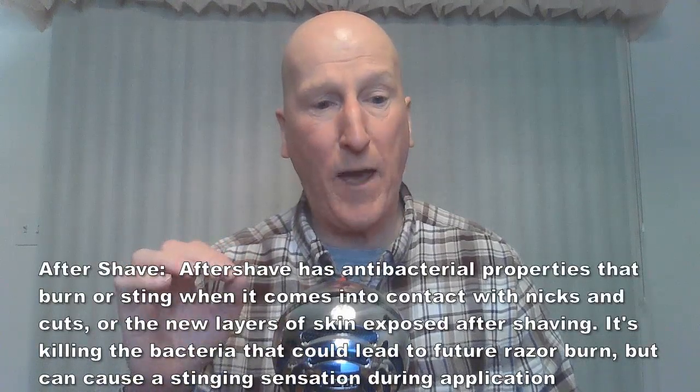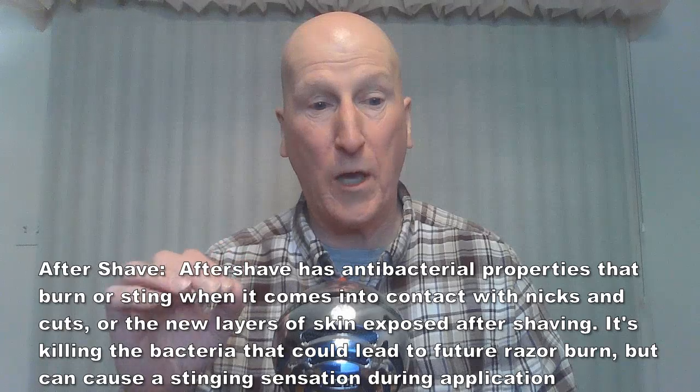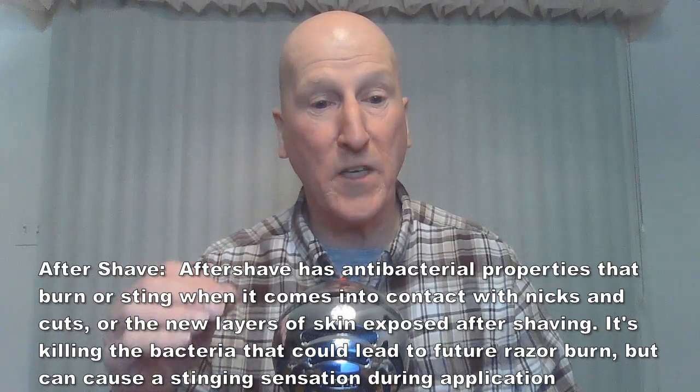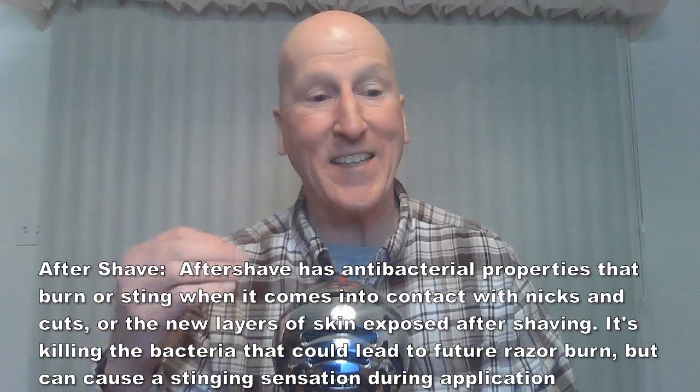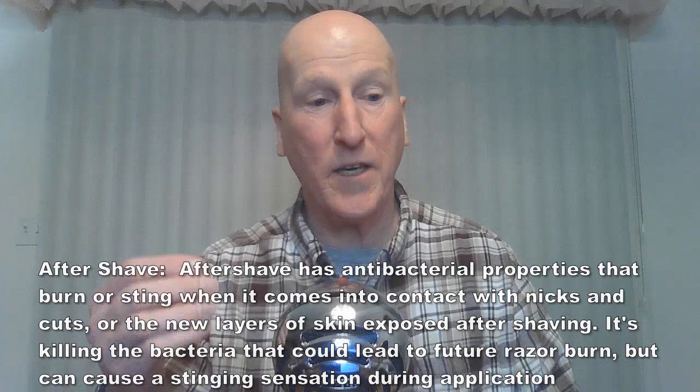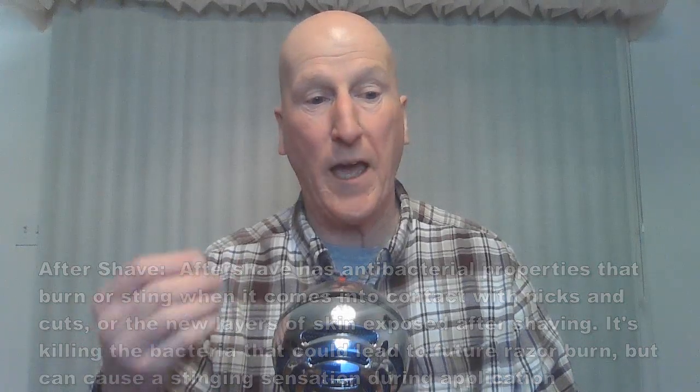Aftershave has antibacterial properties that burn or sting when it comes into contact with nicks and cuts or the new layers of skin exposed after shaving. It's killing the bacteria that could lead to future razor burn, but can cause a stinging sensation during application. Yeah, thanks very much for that, Mark. Really, really do appreciate it.